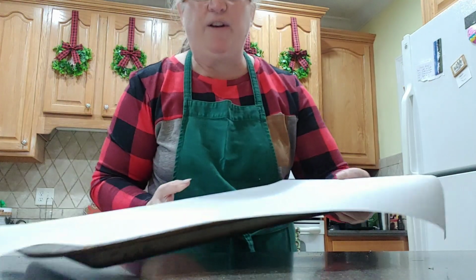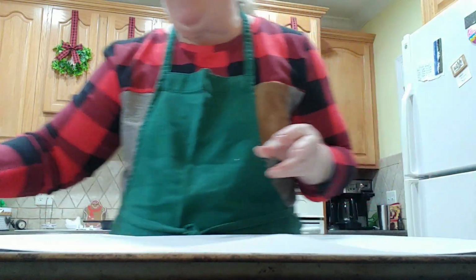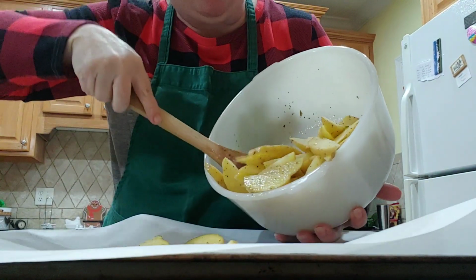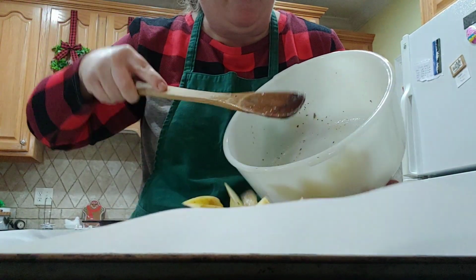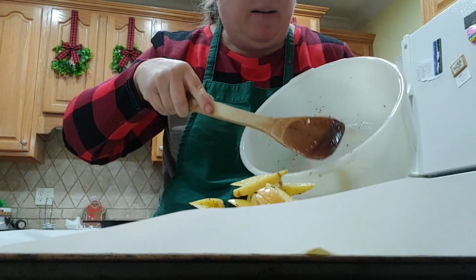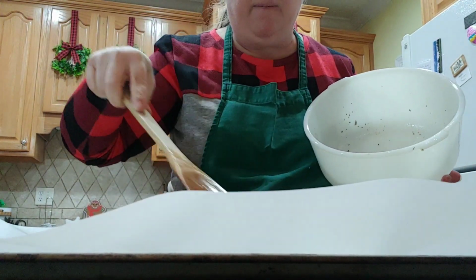And make sure while you're doing this to go ahead and preheat your oven to, I'm going to do 425, to at least 400. Now we're going to pour these out onto a lined baking sheet. Spread them as well as you can. These were really small potatoes, so I went ahead and did 8 potatoes. There's no right or wrong, just whatever you think your family will eat will be fine.